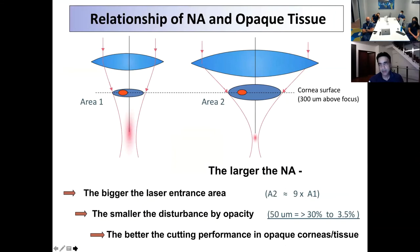And it comes down to the numerical aperture of the laser. Previously I showed you the tight Z-axis focusing of a numerical aperture. But one of the other advantages of a large numerical aperture is that if you have an opacity in the field of focus of the laser, with a small numerical aperture and the same size opacity over here, you can see in this picture, it has a much larger effect on disruption of the laser photobeams. So what that means is if you have a high energy laser and there's an opacity in the cornea, it's much more difficult to cut through the opacity.